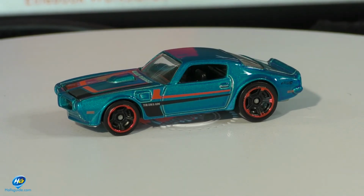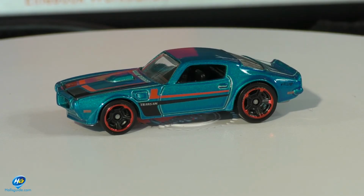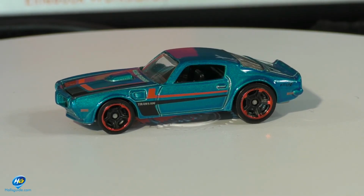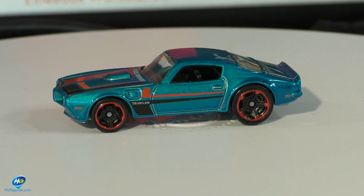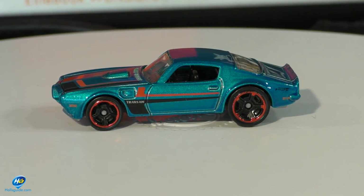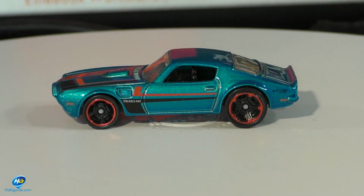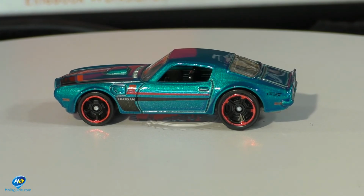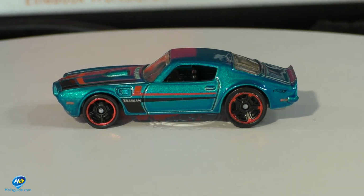But this is just a great replica of this that Hot Wheels has done this year, and you'll notice the Trans Am right there behind the front wheel. And these are fairly popular on the secondary market, but you're looking at $2 to $3 right now. And as they hit the shelves more and more, it'll probably be fairly easy to find. But nonetheless, it's a great model to collect.